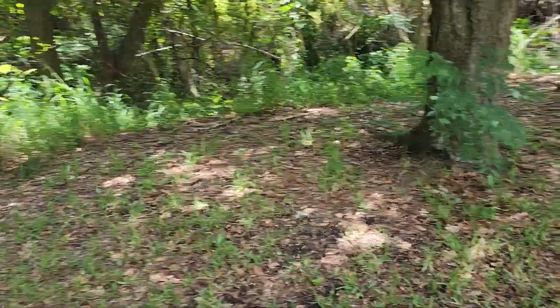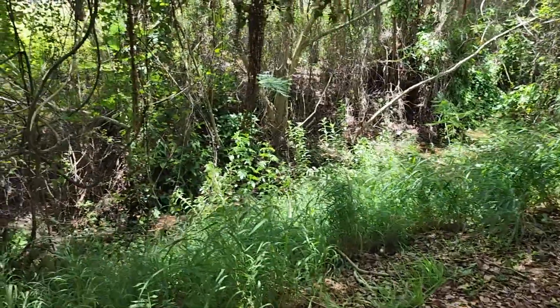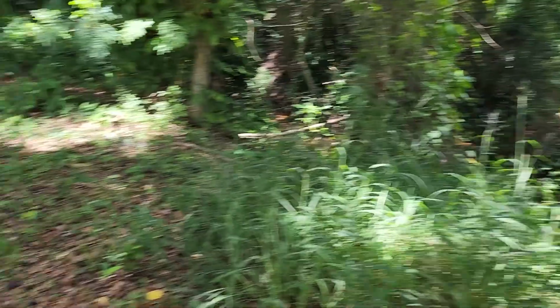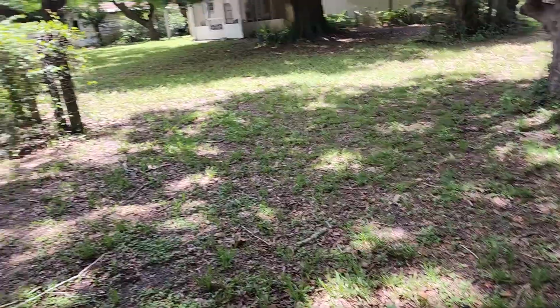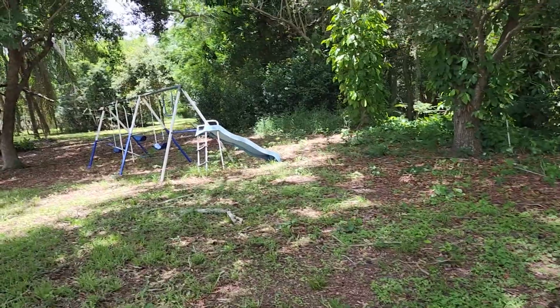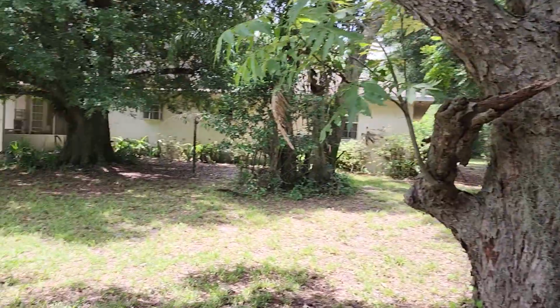Look at the creek here, which is nice. You can see the water softly running through there. Absolutely beautiful. Got a pecan tree there. You have huge mango trees. I mean, there's so much here. Let's go inside and take a look.